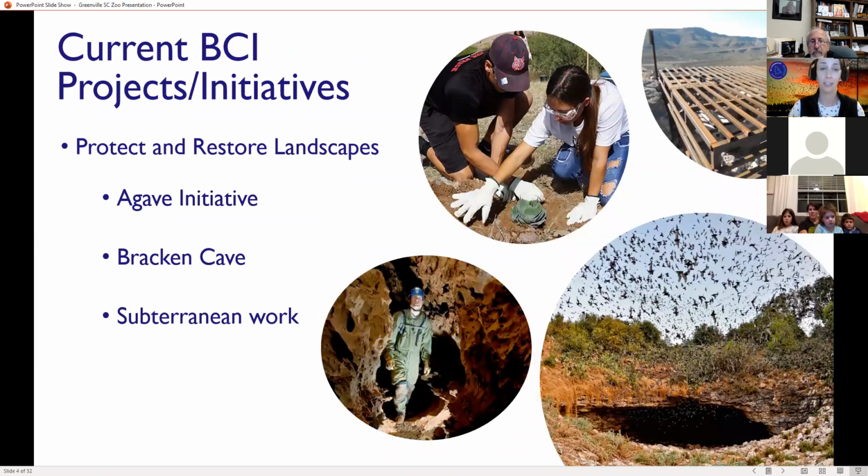We also do a lot of landscape protection and restoration. That's a huge part of conserving any wildlife species: protecting and restoring habitat. We have an agave initiative down in the southern United States into Mexico. There are nectar-feeding bats in those areas that are the sole pollinators of agave. So if you like margaritas and tequila, thank a bat for that, because they pollinate the agave. We have people going in trying to understand these pollinating bats because they are endangered, and we're trying to figure out their migration patterns and their roosting habitats. We have volunteers planting agave plants all along these corridors to provide food for these pollinating bats, which is really exciting.